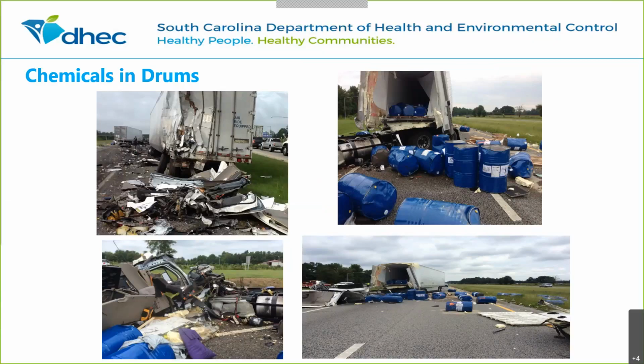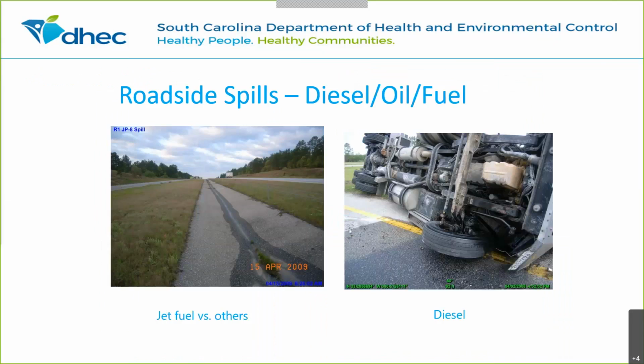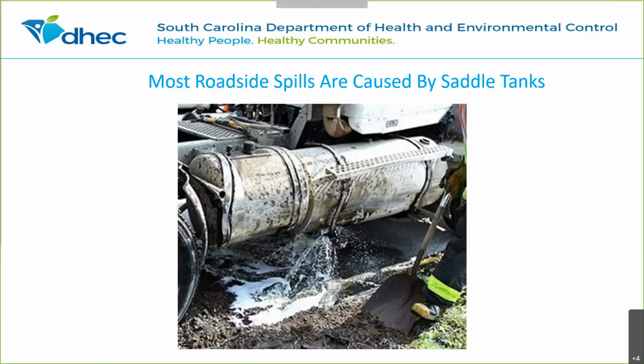material. Next slide. Fuel releases tend to be probably our most popular release that we have. And we definitely have different fluids that can be released: diesel, oil, fuel, transmission fluid, hydraulic fluid, and where those fluids are being released and where they're going to eventually impact. Next slide. And so we typically see the punctured saddle tank with diesel, sometimes gasoline. And that's going to be the majority of what we end up responding to a lot of the time, not every time, but it tends to be our majority. Next slide.